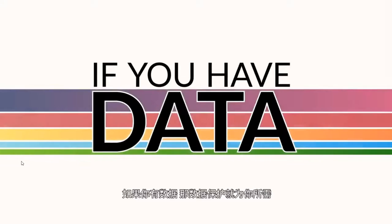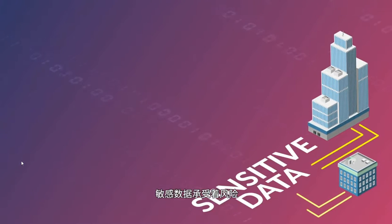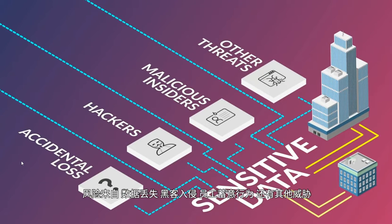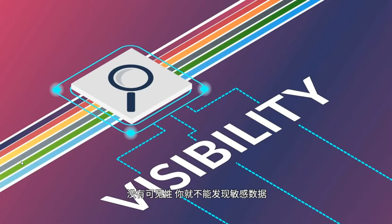If you have data, you need data protection. From small companies to large enterprises, sensitive data is at risk from accidental loss, hackers, malicious insiders, and other threats. Solving the data protection challenge begins with visibility. Without it, you simply can't discover sensitive data or monitor how that data is being used or abused.